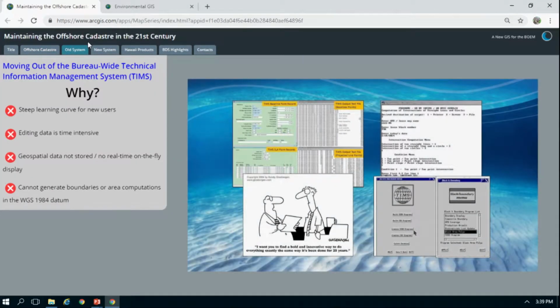And so, like I mentioned, we had an old system. It's called the Technical Information Management System. It actually dates back to the 1990s. It's called TIMS. And there were a lot of issues with this. And our challenge was, how do we get a new system in place that can be used by anybody, anyone that has any experience with using GIS? And so I think that this cartoon certainly encapsulates our biggest challenge of trying to implement change.